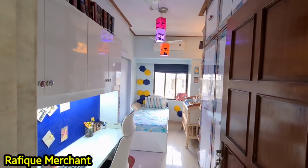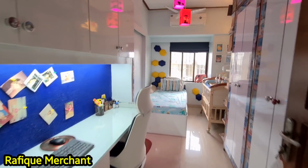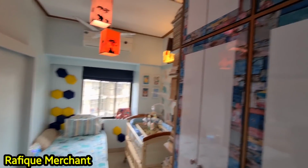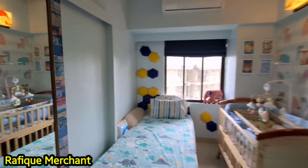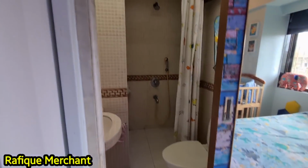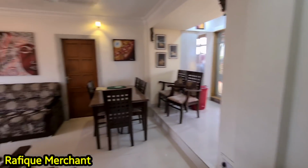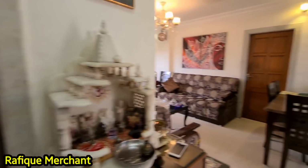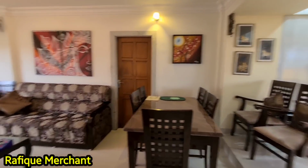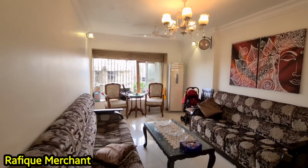So this has been made into a kids room with a lot of cabinets and a study table, the baby's room, but it has another feature which is an attached bathroom here. So every bedroom, mind you, in this house will have an attached bathroom with the sinks, shower, geyser, everything that you need and require. That's a gorgeous mandir as well here, and the dining with the sofa sets and a big space. Living space is amazing.